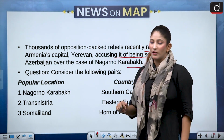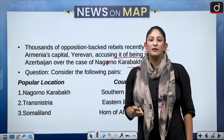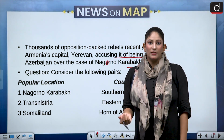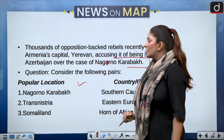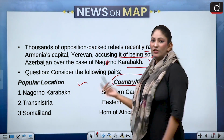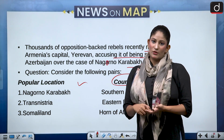of Nagorno-Karabakh. So, Nagorno-Karabakh is a region that has been in the news since a long period of time because of a blunder of Stalin. That is another story. I won't get into that, just a tidbit about it. So, we have to match the popular locations with the country or the continent or the region, because country or continent is given, or region is also very famous.